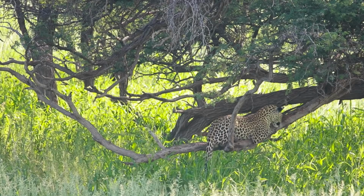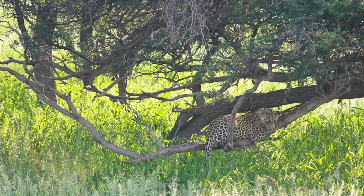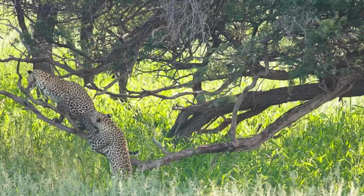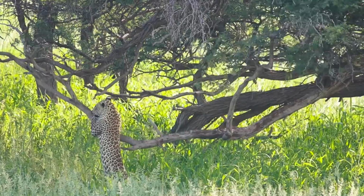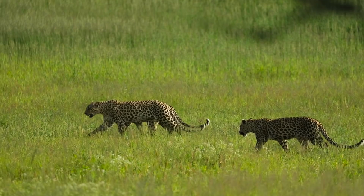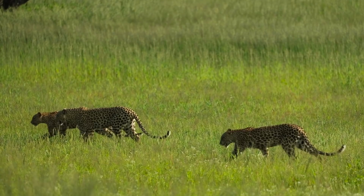As soon as Minenhle approached her brother, I said to Owen, "Wouldn't it be incredible if she jumps up next to him?" Which is exactly what she did, knocking him off. Mpilo tried to pull his sister off by grabbing her hind legs, but her balance was too good. Eventually, she jumped off on her own, and they both continued to follow their mother north. Never in our wildest dreams did we think we would ever see three leopards together in the Kalahari.